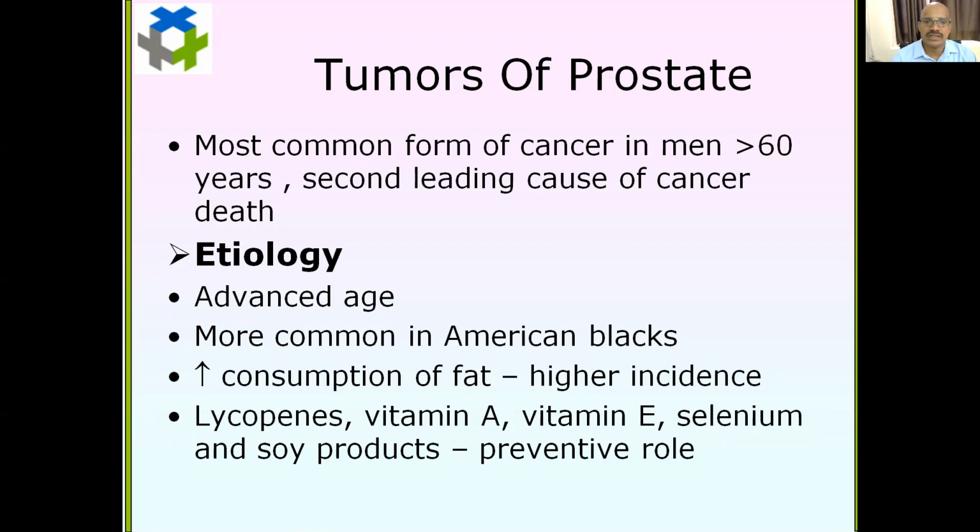Incidental means we had done transurethral resection of prostate for BPH, and under the microscope we came to know that there is a carcinoma of the prostate. That is incidental carcinoma. Occult carcinoma means there are no clinical features, but there are some metastatic deposits. On investigating further, we came to know that there is a carcinoma. That is called occult carcinoma. Clinical carcinoma means it presented with clinical features: urinary obstruction, hematuria, and a firm hard prostate on per rectal examination. In transrectal ultrasonography there are some positive findings, and on biopsy it shows prostatic carcinoma. That is clinical carcinoma. So, what is the etiology?